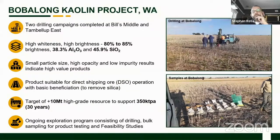Now, what our Chinese suppliers or any buyers in the world want from us as suppliers is consistency in regards to the quality of the product, and they want long-term contracts, long-term offtakes.